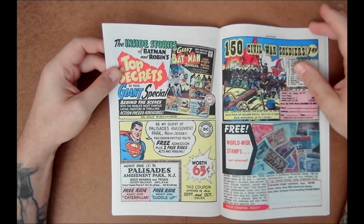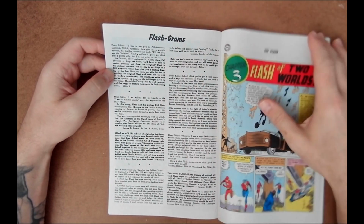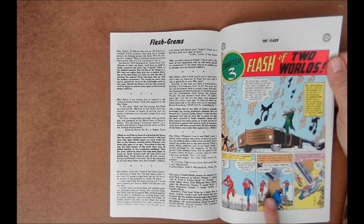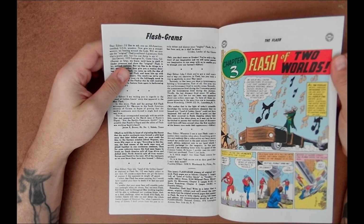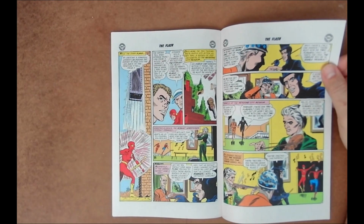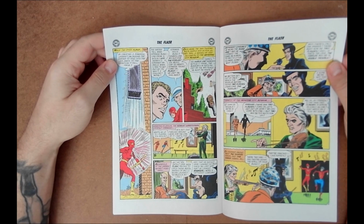I love seeing these old ads too. It's just awesome. We get flashgrams, we got the letters pages. Then we get the iconic images, same on the cover, where they're both running to save this guy with this steel girder that's about to crush him. And Jay's just a tad faster to save the guy. And then Barry uses his powers to make the girder fly back where it fell.